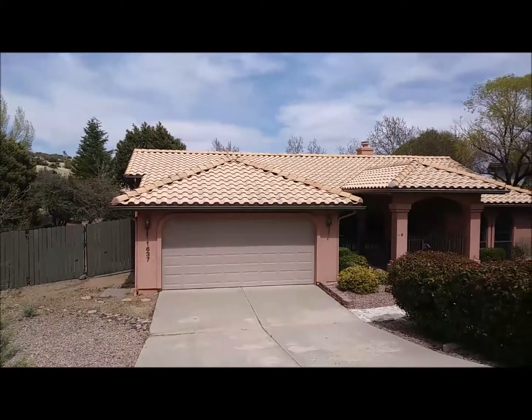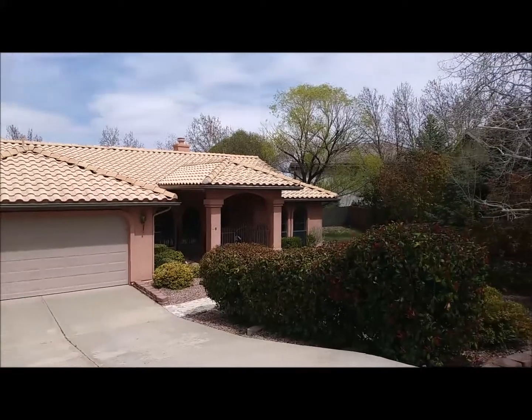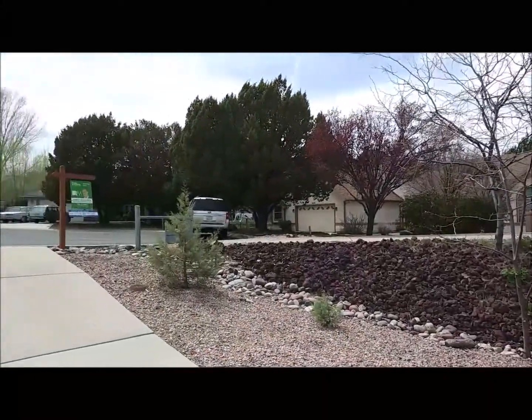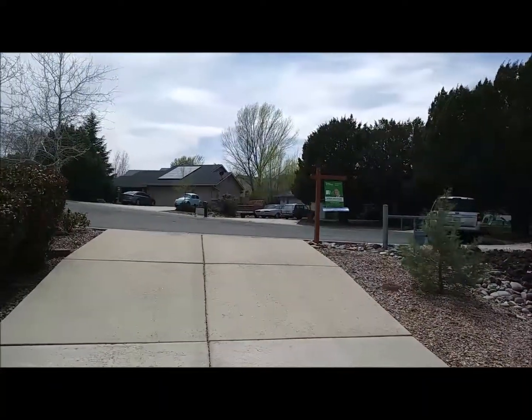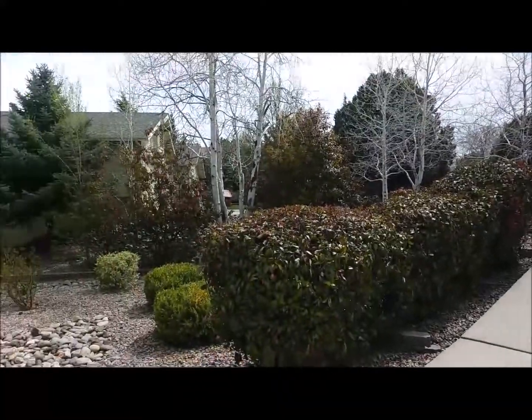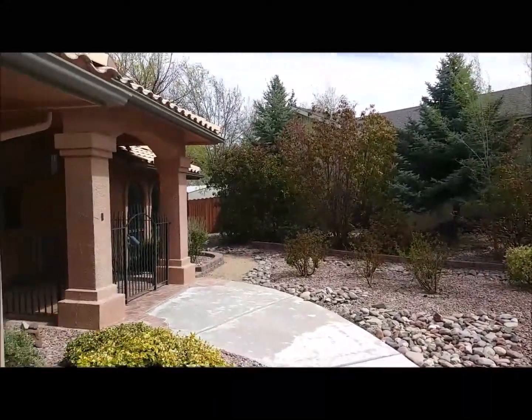All right, here we are, 1637 Piping Rock. And here is our street view. We sit below the cul-de-sac just a bit, maybe 2 or 3 feet, nothing drastic. But it gives a little bit of privacy though.